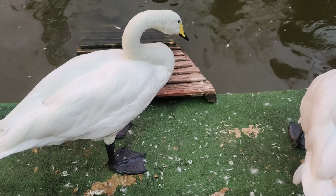Look how he's running behind the birds. I think he is teasing the birds, and birds became afraid from him. People came here for watching the birds, and the birds are afraid that there is a naughty person who are teasing the birds.